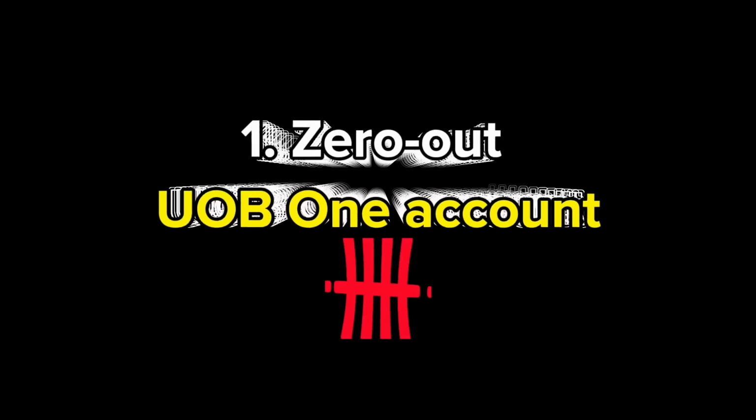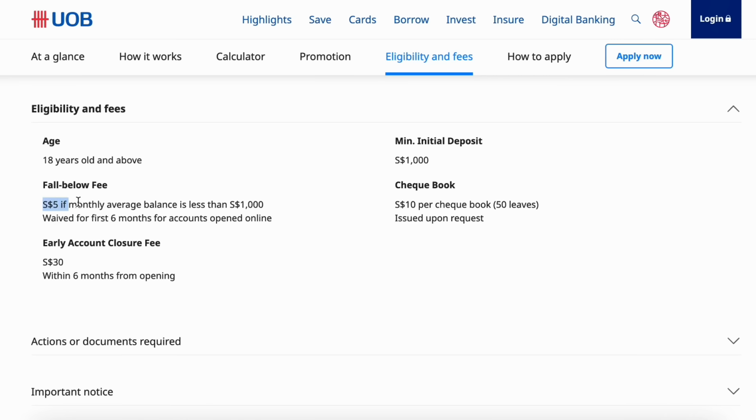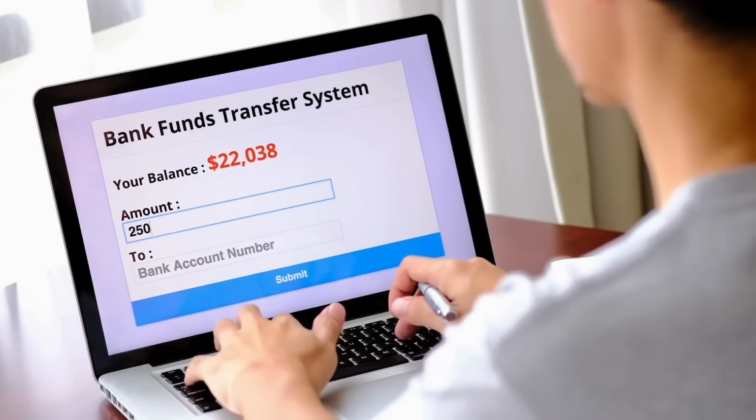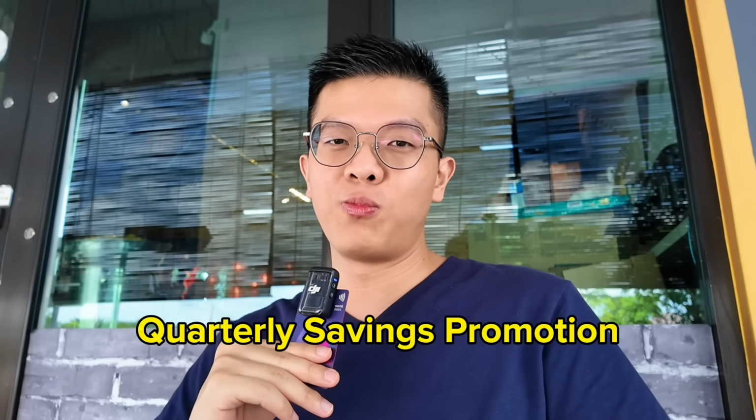So enough of the pep talk, let's talk about the first strategy, which is to zero out the UOB One account. Now, when I talk about zero out, I don't mean really zero because UOB One has a minimum account balance of $1,000 to avoid the fall below fee. But I really want to reduce the balance by withdrawing out to another account. And the reason I do this is to prepare for the quarterly savings promotion.